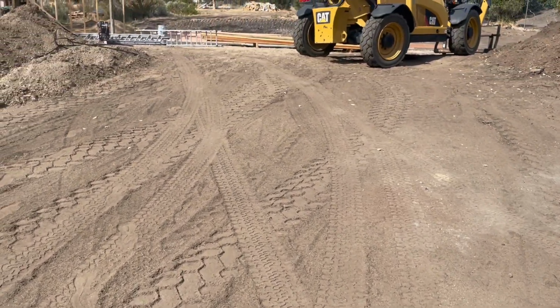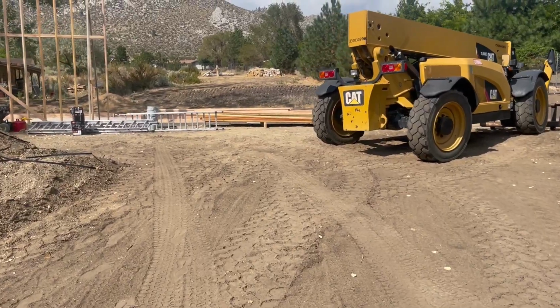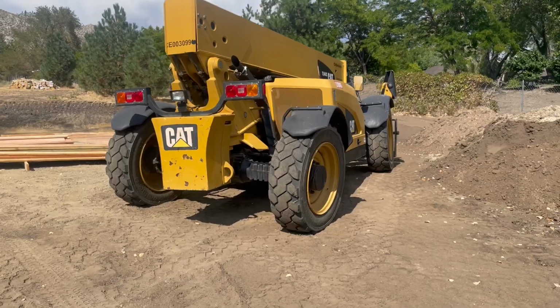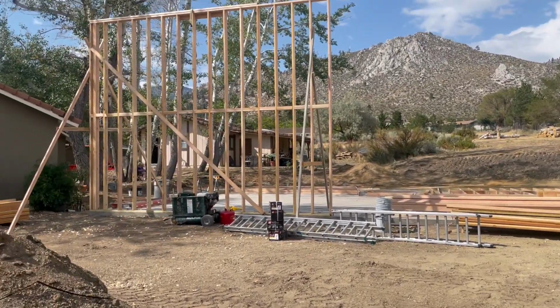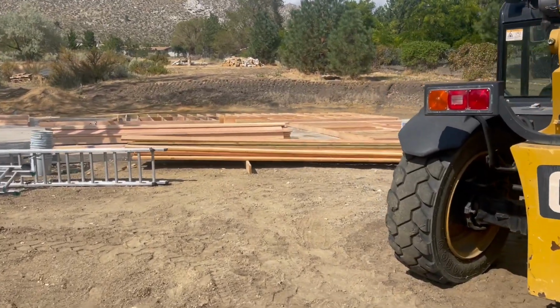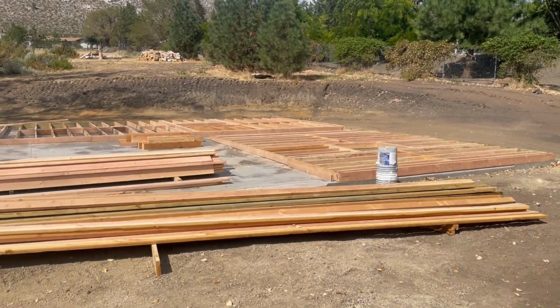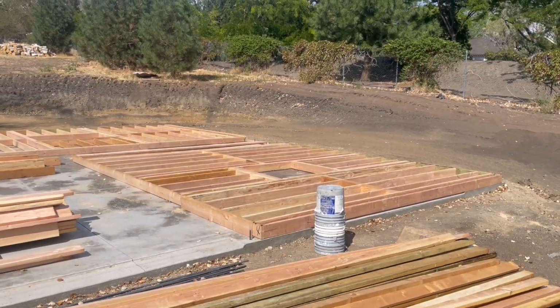Well, it's been a few weeks, but we've had a lot of exciting stuff going on today. We've got the very large forklift over here for raising walls. We got a portion of a wall raised, and we have a bunch of walls under construction here on the ground. So they have been busy today.